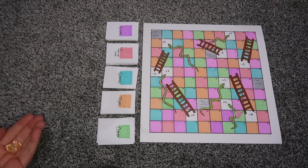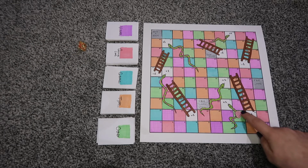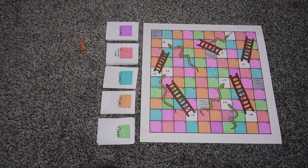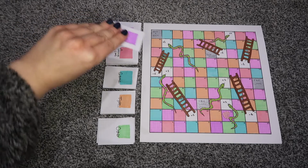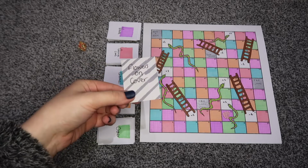Okay, time for roll number 3. And we've got a 1, so that is purple. Visual again. Visual, we've got flowers on the cover, and once again another one of the new prompts. So roll number 3, we got flowers on the cover.